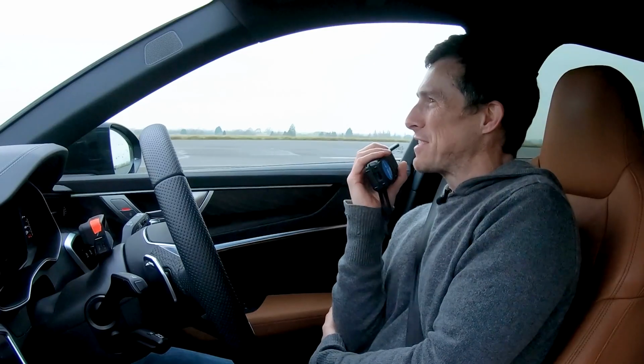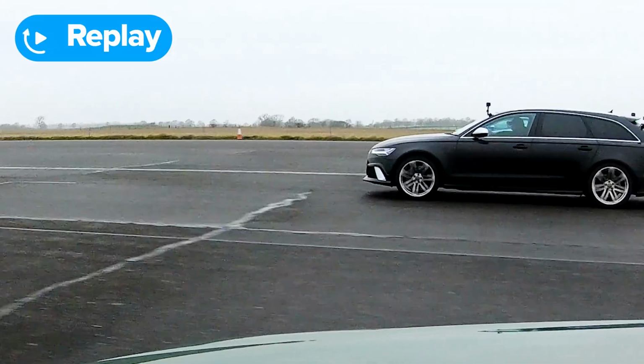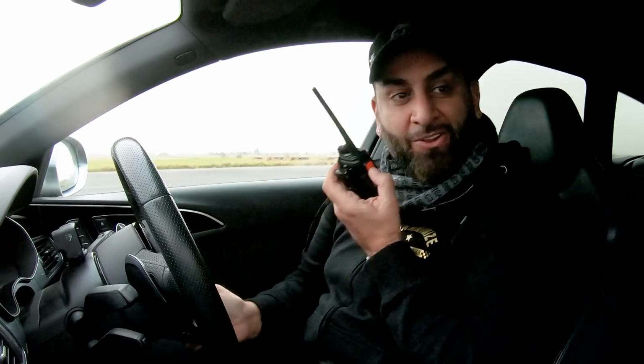Well, I think yours might have a limiter. Mine doesn't. So I was going to come past you just because of that, which probably wouldn't be fair. That gearbox kicked down in that C7 quicker than this one. It did. It's fast, mate. For old technology in an old car, it's actually really, really good. You can imagine what this was like when it was actually out.